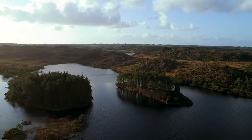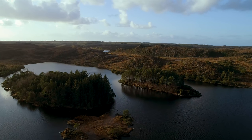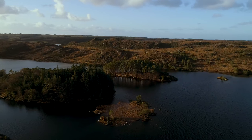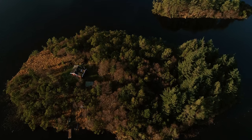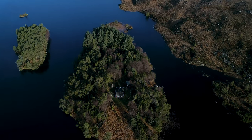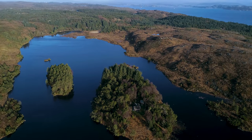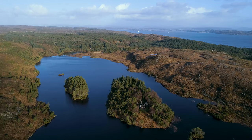When I flew here, I also flew above two small islands with a lot of trees, and on one of the islands there was a house, and that was pretty cool. So I will be flying more in this area. There is plenty to explore and plenty to make videos about.